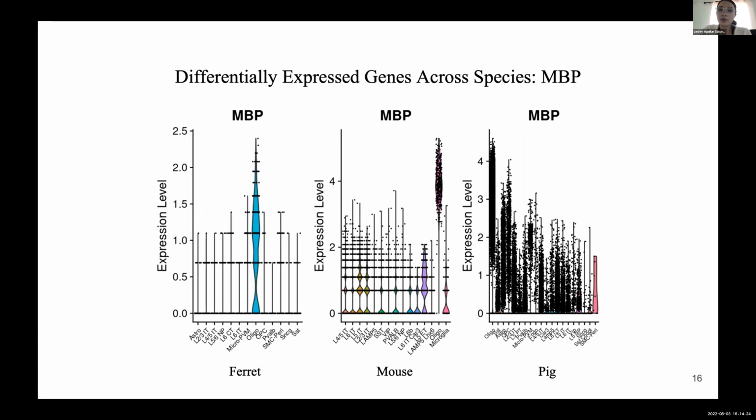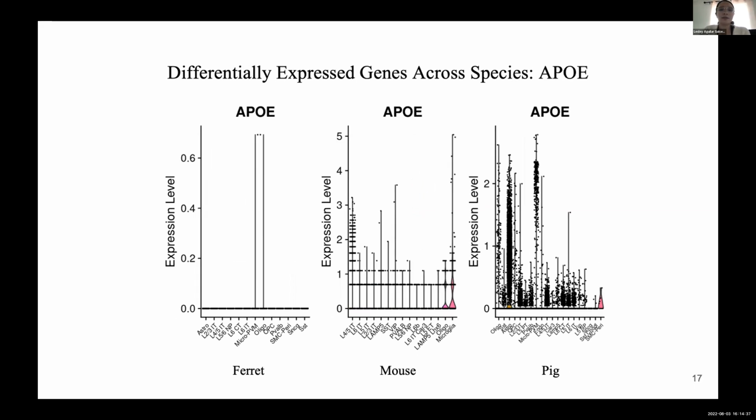Another gene that I looked at was MBP, and sort of contrary to the previous slide, it is very specific in the ferret and nonspecific in the mouse and the pig. The last example I wanted to look at was APOE, which is known as a canonical marker for astrocytes. And as we can see, it's not expressed very highly in ferret, nonspecific in pig, and nonspecific in mouse.